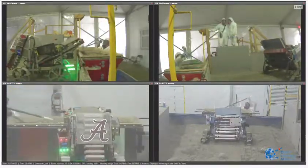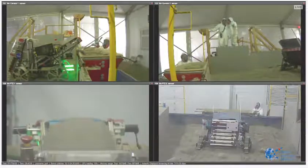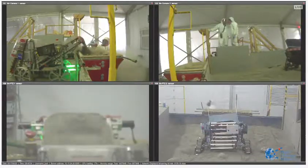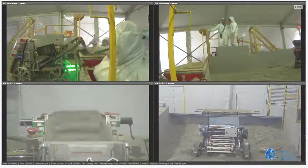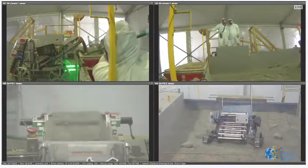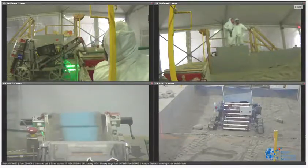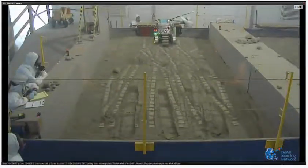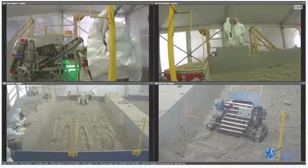Now, these teams do have a lot of things to trade off. If they build a robot that is so strong and so heavy, a heavy robot could actually be a detriment to the points that are awarded to them, because the weight of the robot is actually part of the point system that is used to calculate the final score for the grand prize. All right, 30 seconds left. What is this robot going to do on the Alabama side?